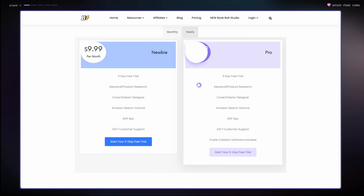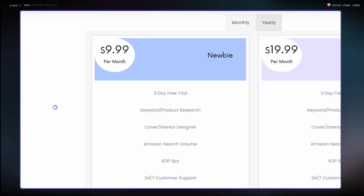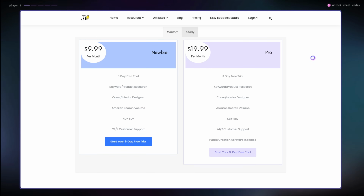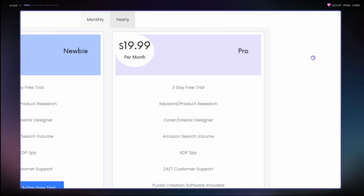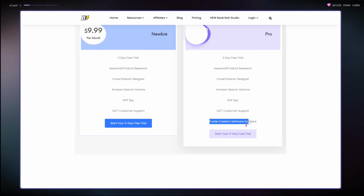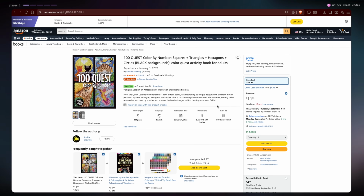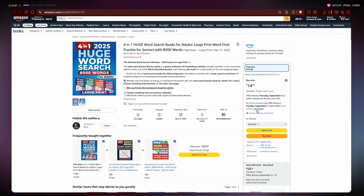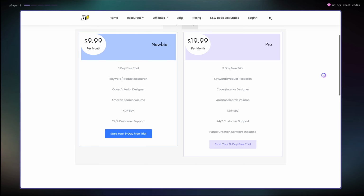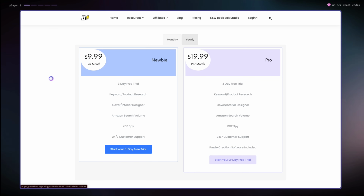For the pricing, Bookbolt is very affordable. Their newbie plan is going to start off at $9.99 per month, and they also have a pro plan for $19.99. Now, the main difference between them is that with the pro plan, you can get the puzzle creation software. So if you are going to want to create these puzzle books or maze books or crossword puzzles, then the pro plan is better for you. And the yearly, of course, is going to be a lower monthly price.